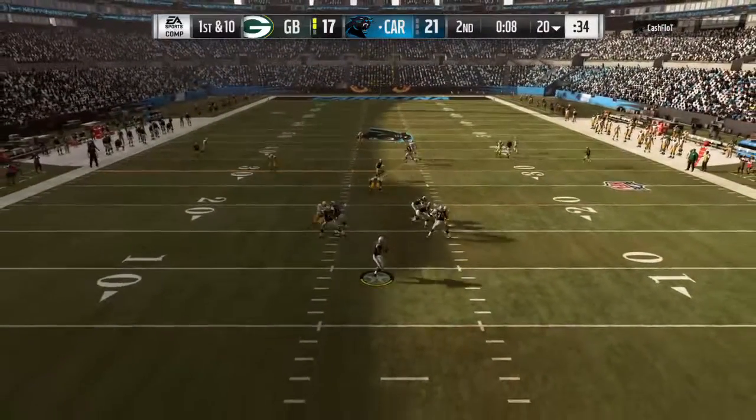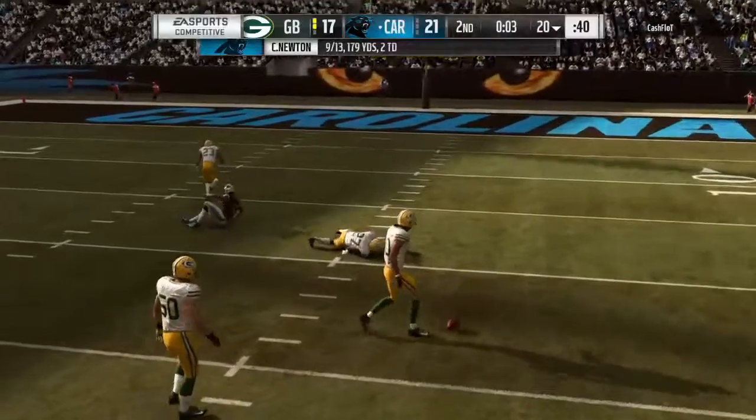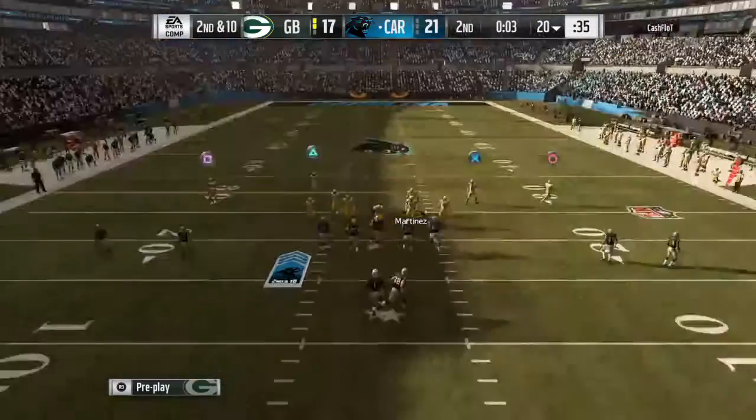Now Newton on first down. He's going to air one out. Oh, so close to an interception. Read that beautifully. Got his hands on it. Couldn't get it. And it's 2nd down.